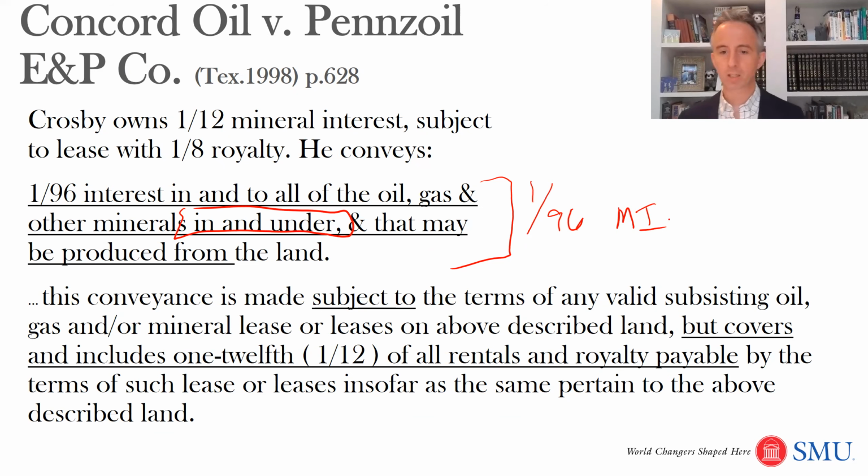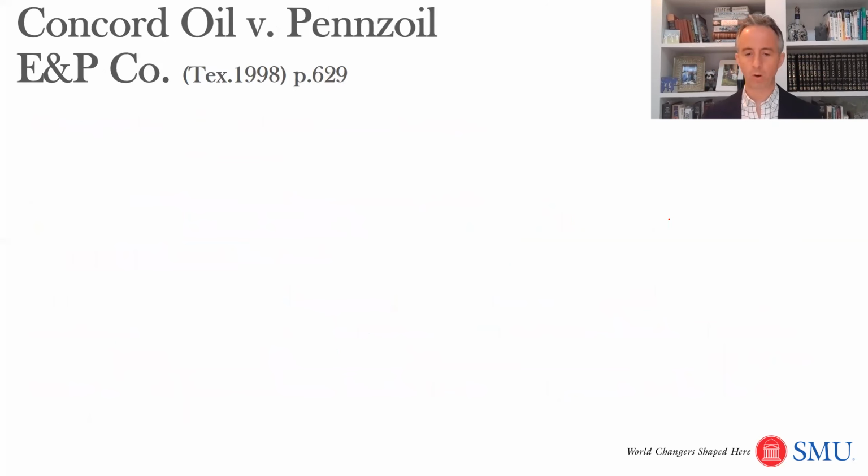But then we go to the covers and includes clause, and it says, the conveyance is made subject to the terms of any valid subsisting oil, gas, and/or mineral lease or leases on the above described land, but covers and includes 1/12 of all rentals and royalties payable by the terms of such lease or leases insofar as they pertain to the above described land. Okay, now it says 1/12 of royalty. Okay, so this is Texas, 1998. What does the Supreme Court make of this?